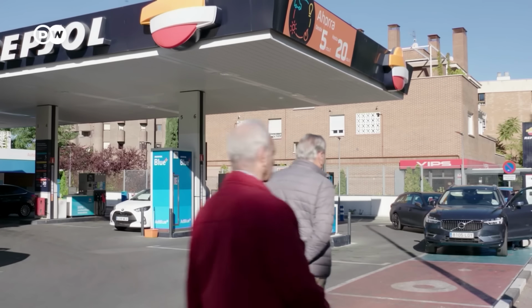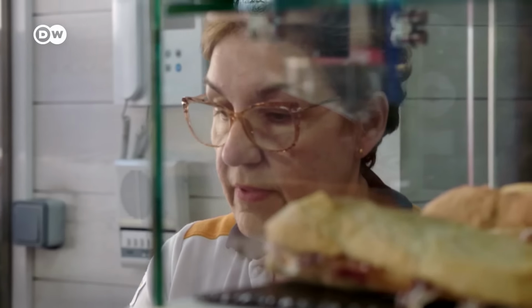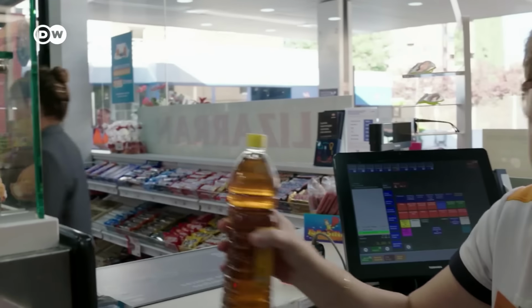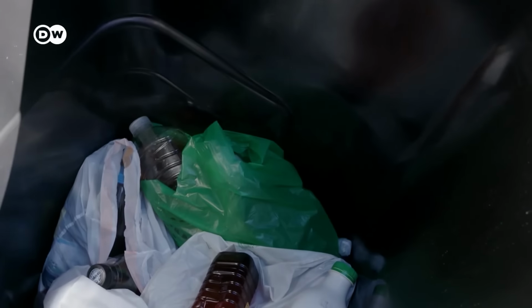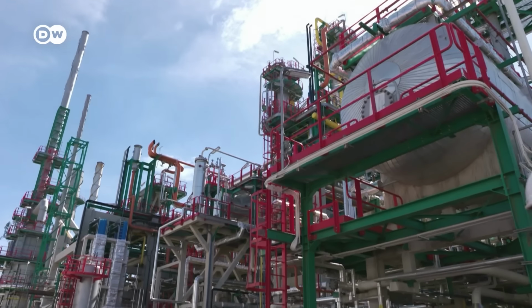A visit to the gas station in Madrid. Here, customers can hand in fat from deep fat fryers in return for gas vouchers. What used to be a waste product is now a valuable raw material for the company. The used oil is collected and shipped to Cartagena, to a brand new refinery which produces more sustainable fuels.